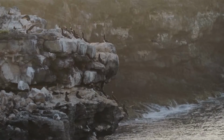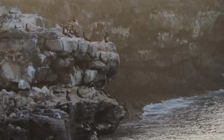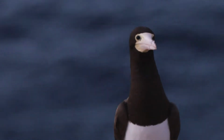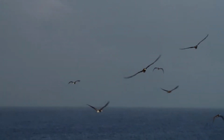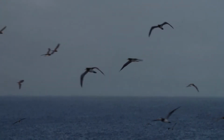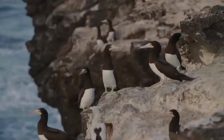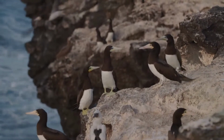Our story is about the brown booby, a widely distributed seabird. Boobies are real seabirds, spending most of their lives at sea. They hunt for fish by performing spectacular dives from 15 meters high. On the cliffs of Razo, 2 breeding colonies exist.